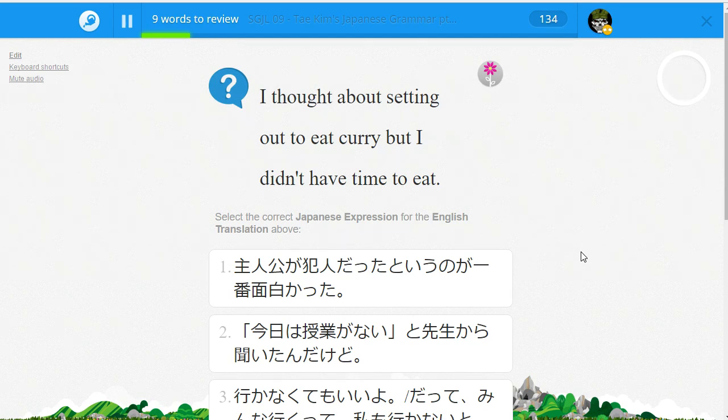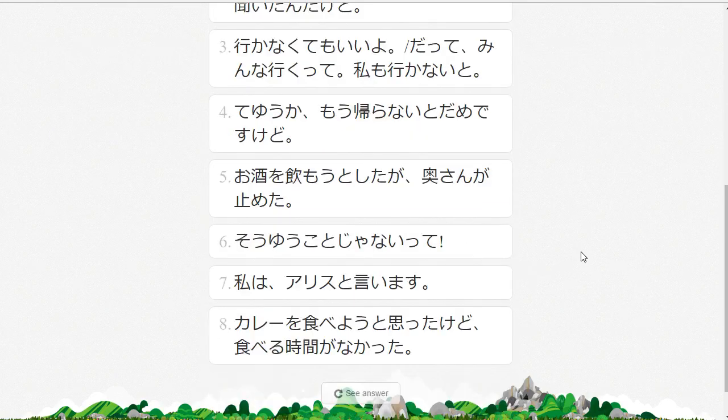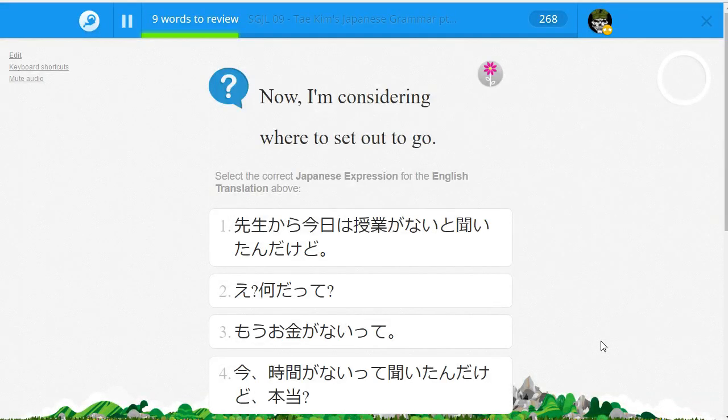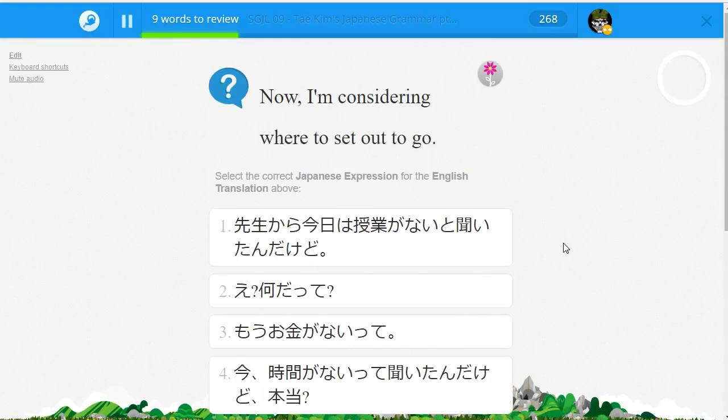Okay. カレーを食べようと思ったけど食べる時間がなかった。Now, when you're doing the reviews, just go through it fast. Go through these six questions as fast as you can, and then worry about the repeating near the end and whatnot. I don't have to worry about that because of my options. But if you're reviewing, just go through them fast.